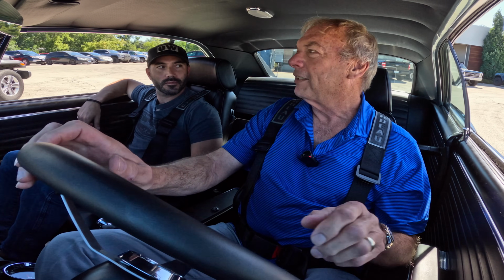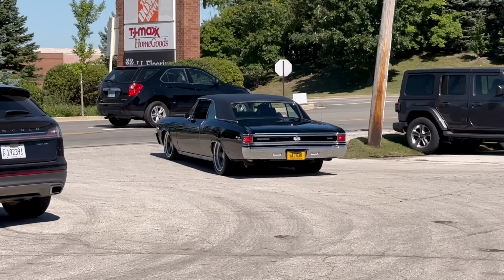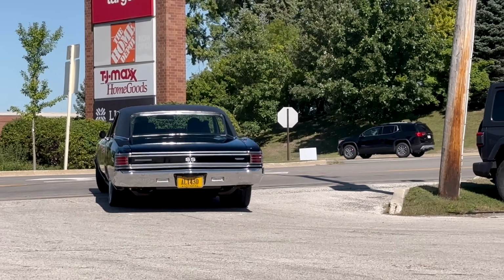But the PDK or still? No, I got the 6-speed. Nice. And I like it a lot. But this is just a fun car to drive. Yeah. With the torque that it has, and kind of the driving sensation to me is what makes it a lot of fun.